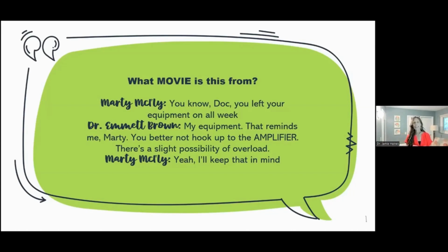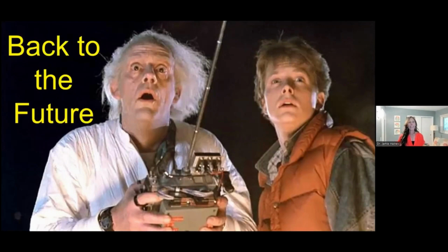So we're just going to get started. I feel a little uncomfortable because I'm not sure how many people will recognize this quote from a very popular movie in the United States back in the 80s. Maybe in the chat, you know where this movie came from. Marty, you better not hook up to the amplifier. There's a slight possibility of overload. And yep, he'll keep that in mind. So anybody know what movie that is from? It is from Back to the Future. Everybody knows. That's awesome.